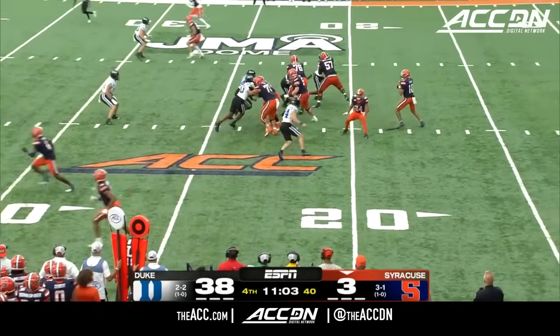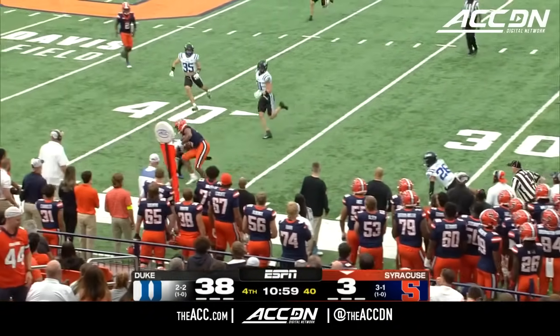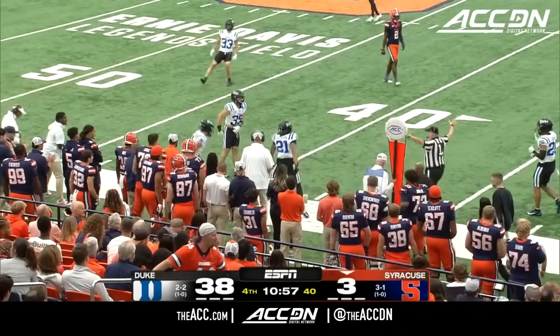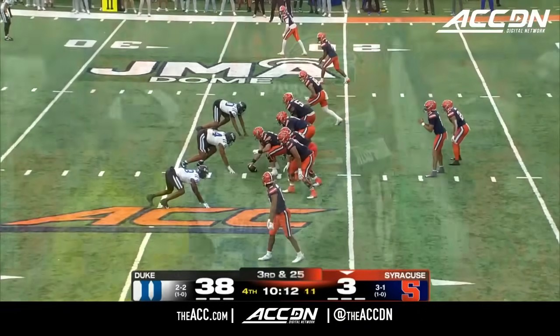TCU last Saturday. Clemson lost to the Orange at home. Carolina's on a bye week. They host Clemson at noon next week on ESPN.